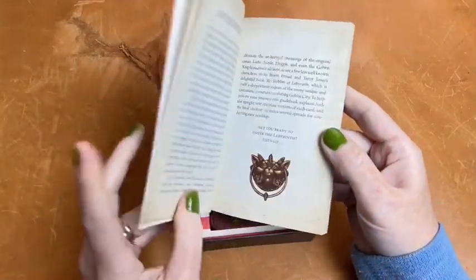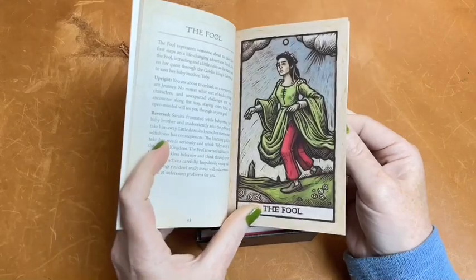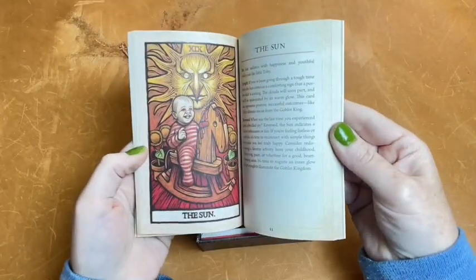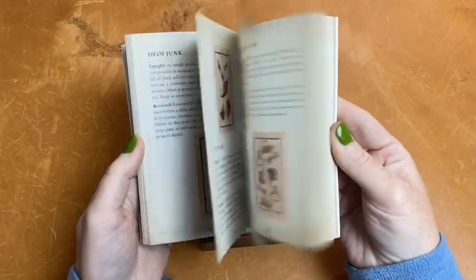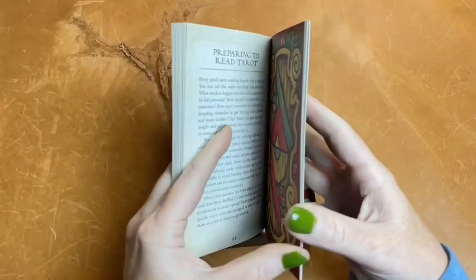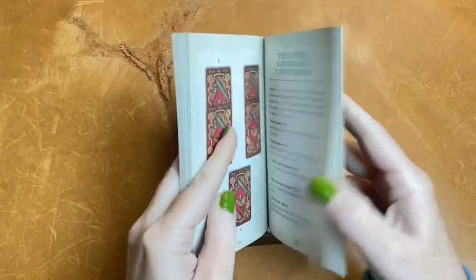And it is the introduction and shows all the major arcanas. The Fool, which is Sarah, Empress, the Hierophant. It has everything, even the baby, the sun, and then there's junk, and then it basically shows you sort of how to read, or how to prepare to try and read the deck for whomever.